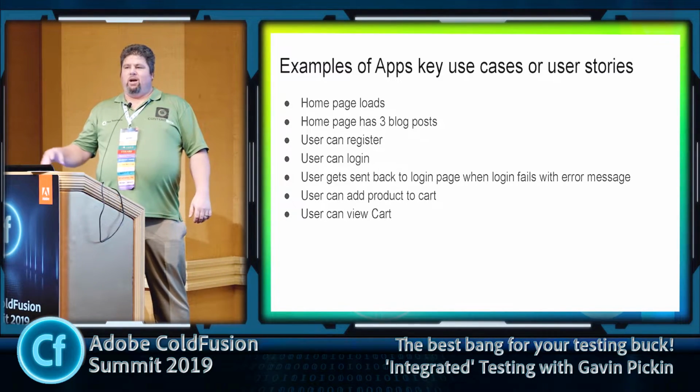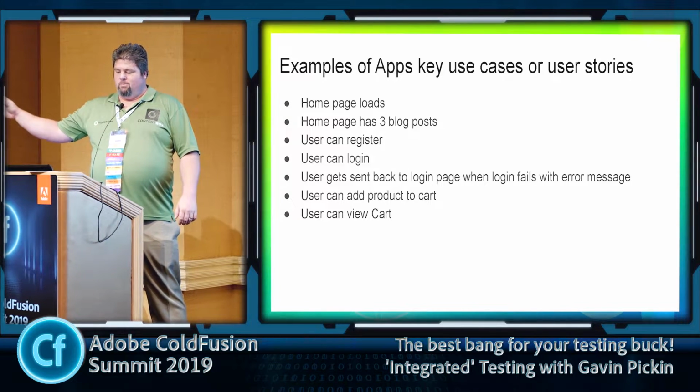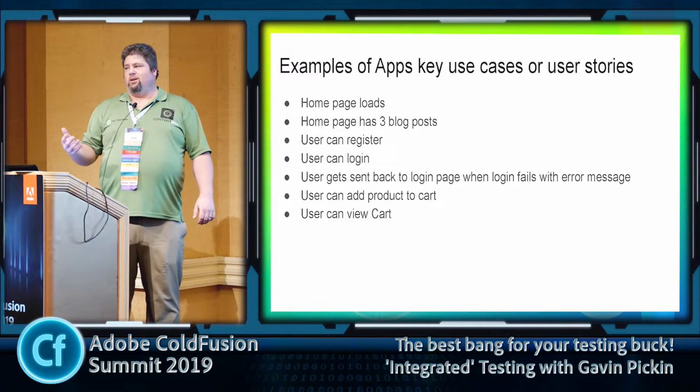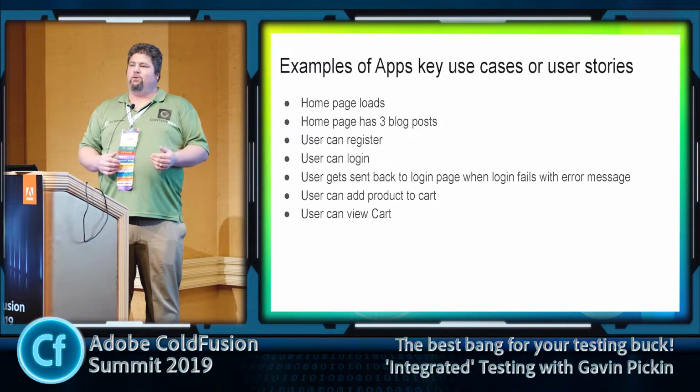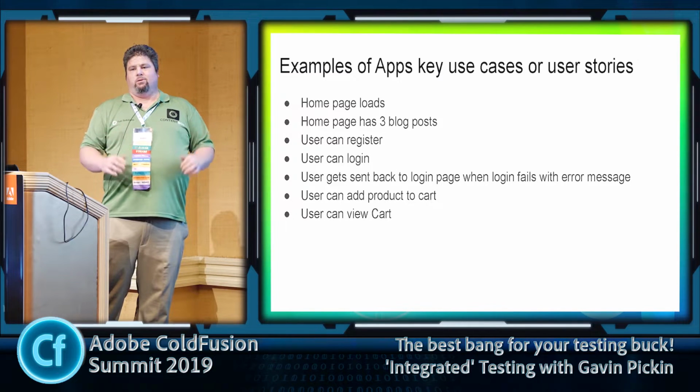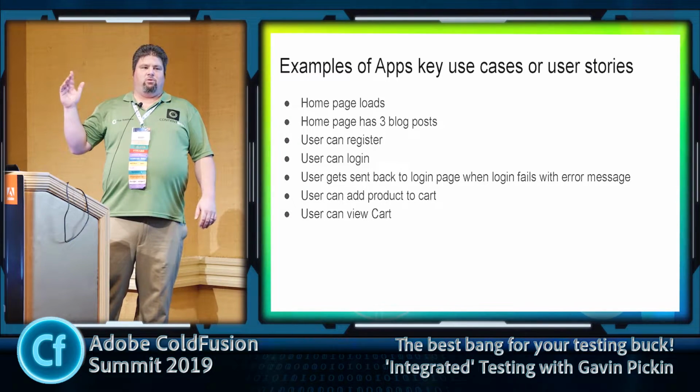So maybe you don't need to write 600 tests today, but if you can write 5 or 6 like this, it'll cover your butt, right? And that's what testing is. It's covering your butt, giving you that confidence to be able to make changes and realize that you're not going to break the world. Who has a legacy app that they're scared to touch?